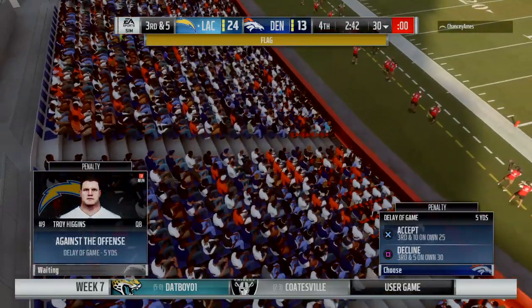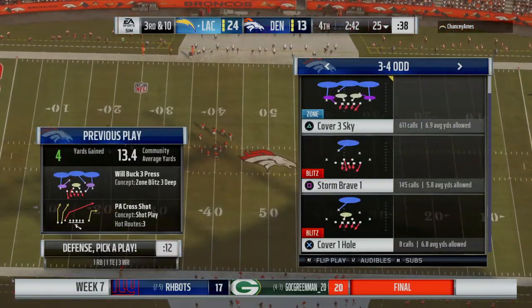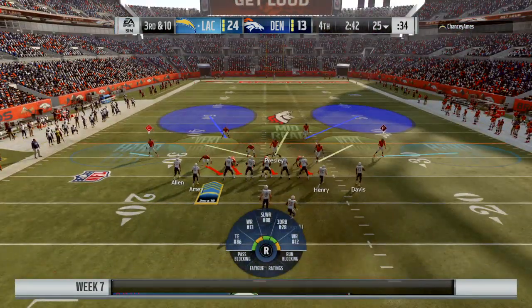And the play clock is going to run out here. They're in no hurry to get a play off. So that'll back them up 5. Delay of game penalty. Ships them back 5 yards. Makes it 3rd and 10.